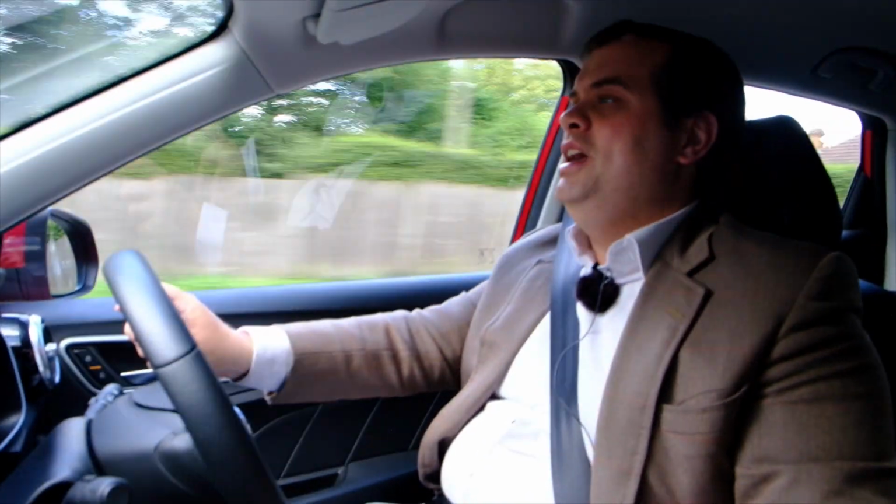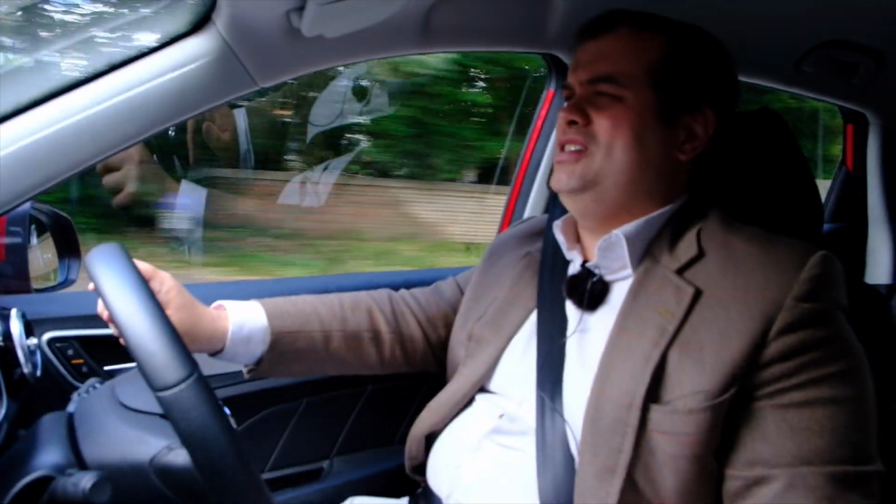The Explore, you don't actually even get air conditioning in that car. You do get cruise control and automatic headlamps, but you don't get air conditioning, and I think that really is a bit of an oversight for a car in 2019.